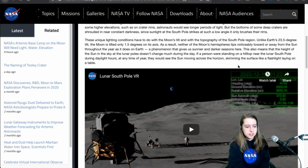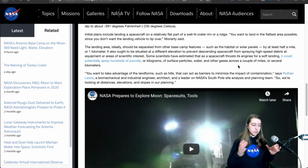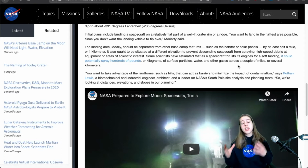There isn't that much of a tilt on its axis. One of the biggest difficulties with choosing a landing site or a base camp, specifically a landing site that's on the edge of these craters, is you need your landing site to be relatively flat.